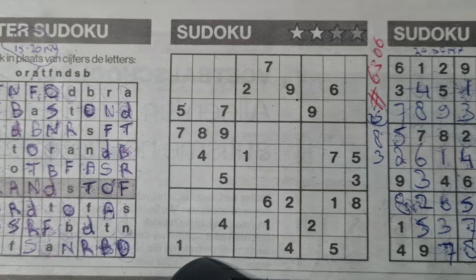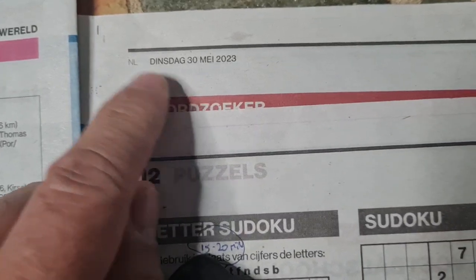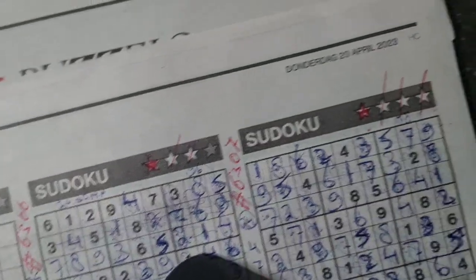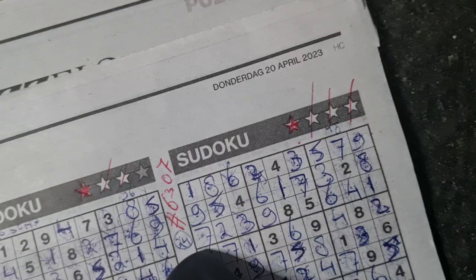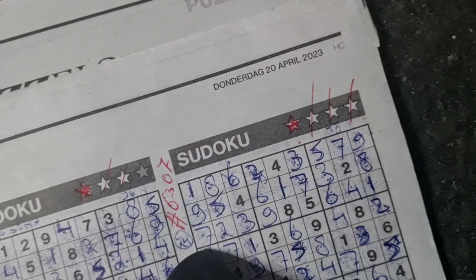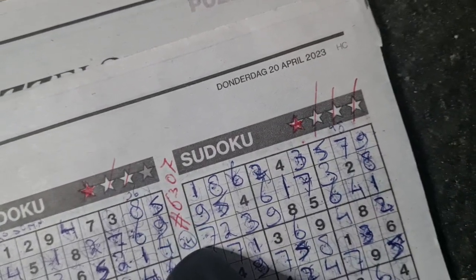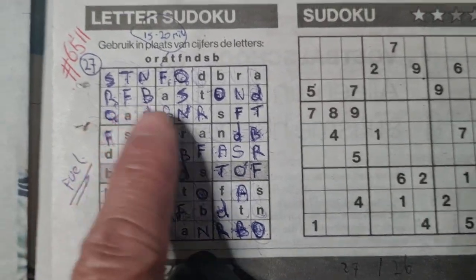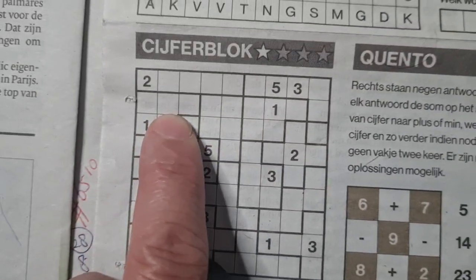The second puzzle in this additional, not in today's newspaper, on Tuesday, May the 30th, 2023, almost end of the month. No, it's actually an old additional of Thursday, April the 20th, 2023. In today's newspaper, we have no extra puzzles. Only one, a regular medium Sudoku. So I've already solved one puzzle, the letter Sudoku. So two puzzles remain: the Two Stars Sudoku and tectonic with 1 star.